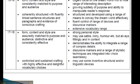Right, if we start with the assessment criteria, this is on the mark scheme from the English Language paper 2, and I'd bring your attention to a couple of these A star criteria here. To get the A star, they're looking for form, content and style that are assuredly matched to purpose and audience. They're distinctive and consistently effective. Okay, so form, content and style match to purpose and audience. That means you're writing for the right purpose, you're achieving that purpose really well, and you're writing consistently for the right audience. You've also got controlled and sustained crafting with highly effective and delightful vocabulary choices.